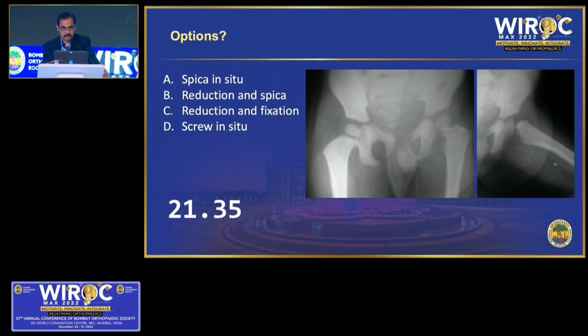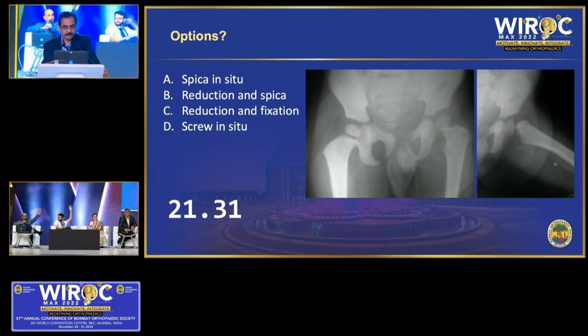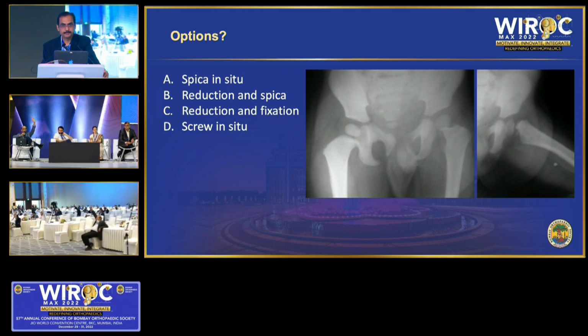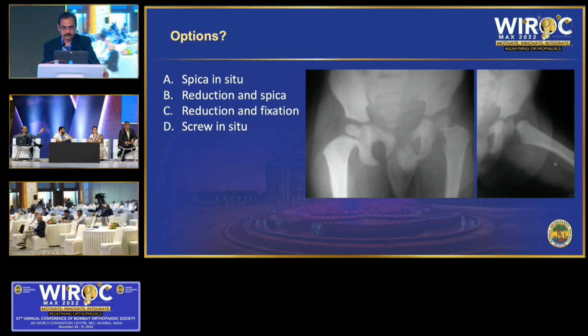So how many for spica in situ? Just a quick show of hands. Okay, no one. Reduction and spica? Anyone? Okay, so a few hands coming up. Reduction and fixation? Okay, a lot more hands. That's excellent. And a screw in situ? Anyone? No one. So I think we've got an answer.